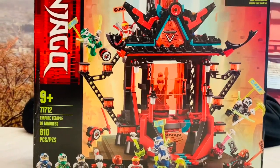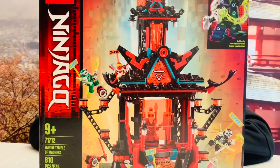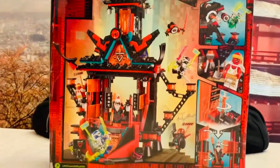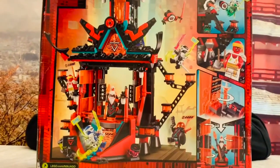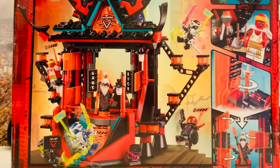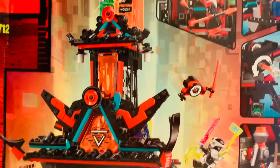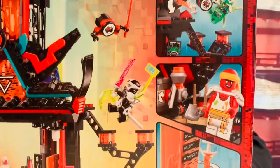This is Lego set number 71712. It's for ages 9 plus and has 810 pieces. So if you flip it to the back, like all Lego sets, it has a bigger image of the set, or the set at a different angle, then cutouts and boxes showing some of the different play features and what you can do with the set. So without further ado, let's open it up.